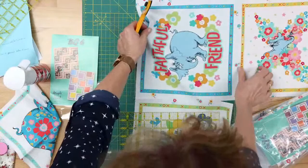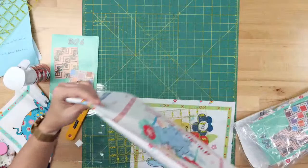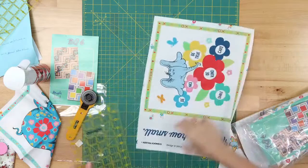Ooh, I didn't push very hard on that, or I need to get a new blade. I'm not sure which. Do what I say, not what I do. Don't cut across like that. Okay, so we're going to close this back up, put it aside for the rest of the kit. And oops, got to clean this up too.